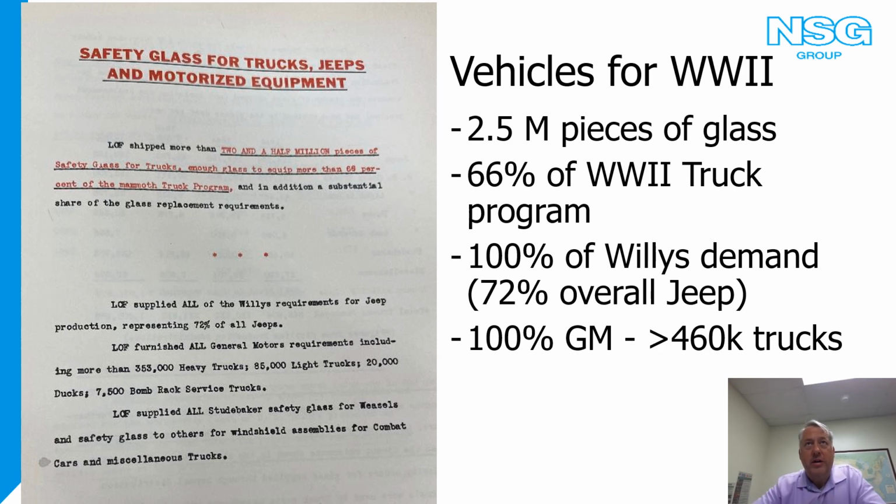But really went into some great detail around the glazing components themselves. For World War II, LOF manufactured over 2.5 million pieces of glass that were just glazing components for vehicles that went into the war. I would say overall, we supplied more than two-thirds of the World War II truck programs. More than two-thirds of the actual glazings that went into all the vehicles for all of the U.S. came out of LOF and mostly came out of Toledo.